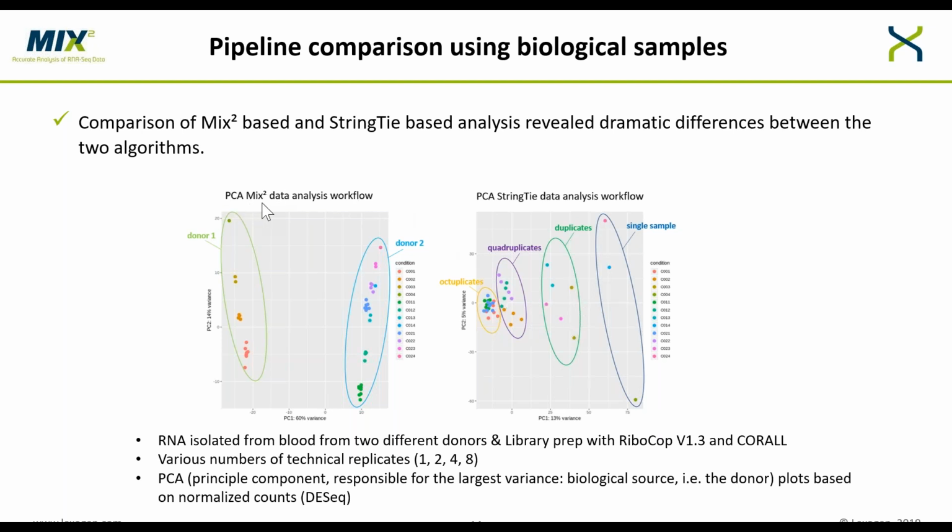On the other hand, when we use MixSquare for transcript estimations and subsequent DESeq for the differential expression analysis, the two different donors very nicely cluster on this principal component analysis. So this is why we have decided to use MixSquare in the pipeline, which is implemented on BlueBee, to give you really the best outcome.